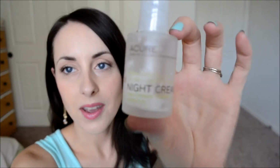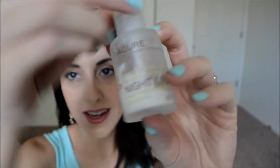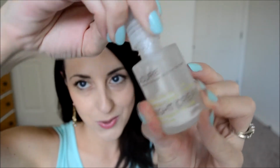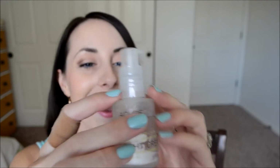In conjunction with the face moisturizer, here's another product that I am practically out of. It has just a tiny little bit left in it. Because I can't pump it anymore, I've been trying to twist this around and scrape it off. But this is the most amazing night cream. I can't rave enough about Acure Organics. They're so good. This one is more of a heavy moisturizer compared to their day cream, more of a firm, hydrating, wonderful feeling product.